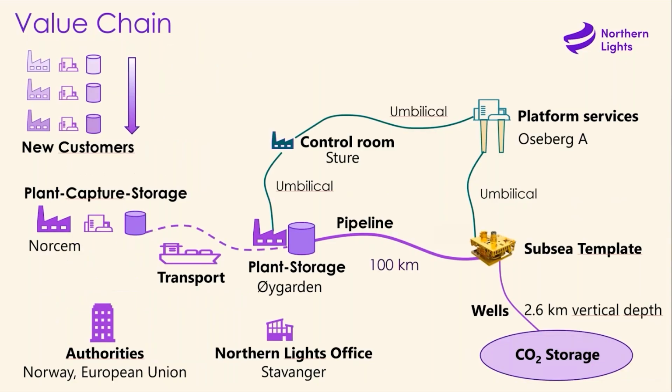This shows the value chain, the whole business setup for this new industry of CO2 capture, transport, and storage. And at the top left, there are new facilities, new customers coming into the value chain, and they will be linked up to this value chain.